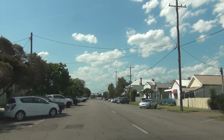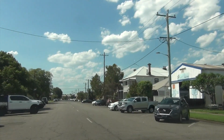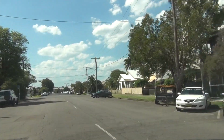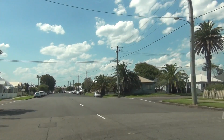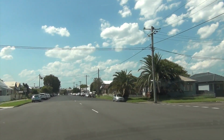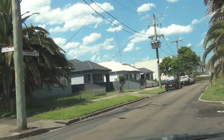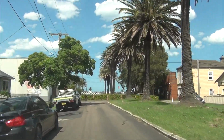And how far are we from where the old BHP steelworks were? Well, literally I'd say about one kilometre. It would have been over there to the left. And you still see there's a lot of the old train tracks here, and there still is a lot of coal coming down from the mines around Muswellbrook and Singleton.